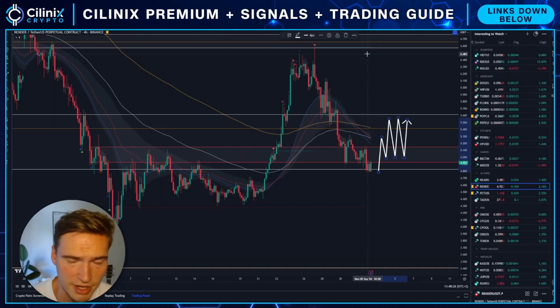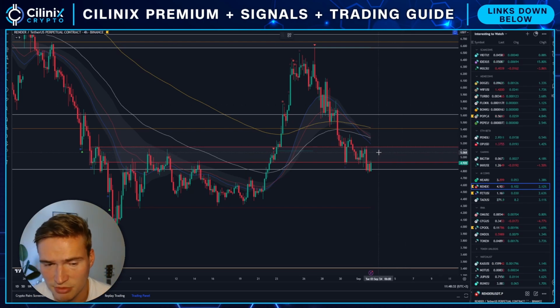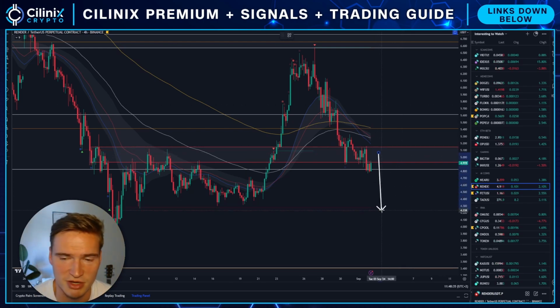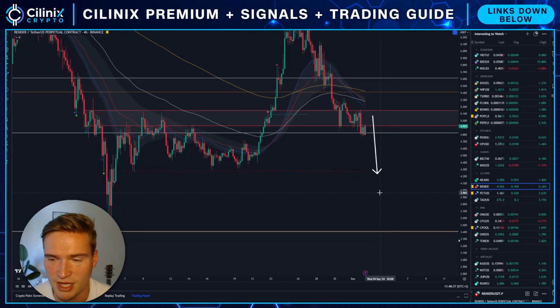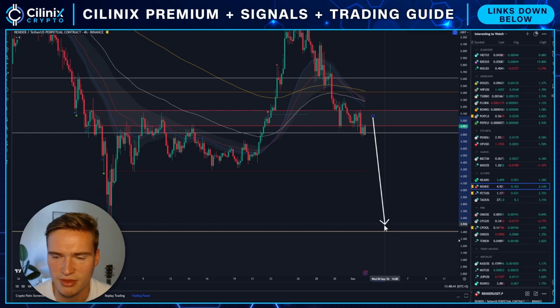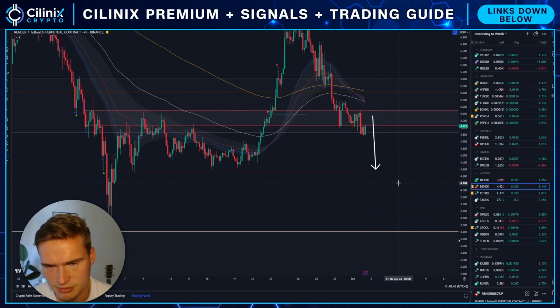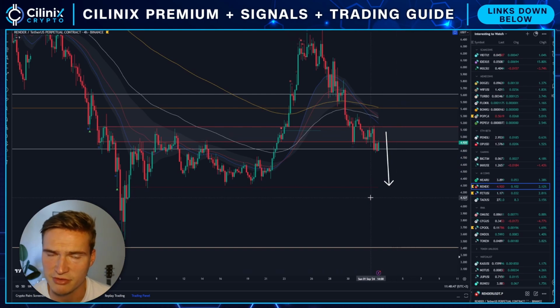So yeah, be careful with Render. We need to reclaim this level. I think we'll be able to do that. But if we're not able to do that in the next couple of days, I think we'll drop back down to 5.25 at the very least, with the risk of seeing a cascading effect all the way into 4 and 3.5. 3.5 seems low. I don't expect that, but still, it's good to be prepared for that.